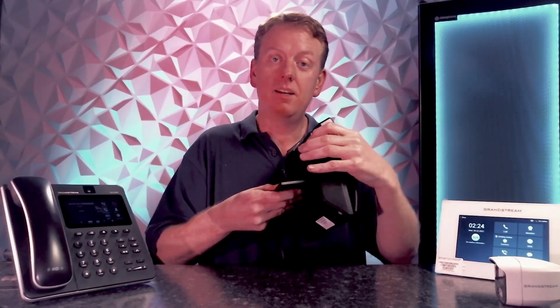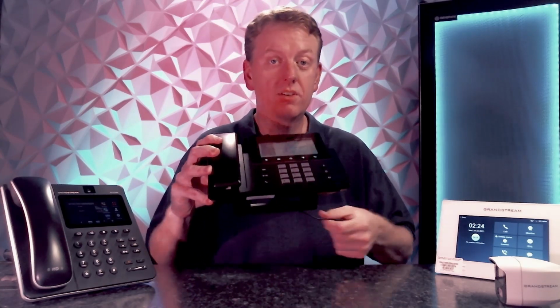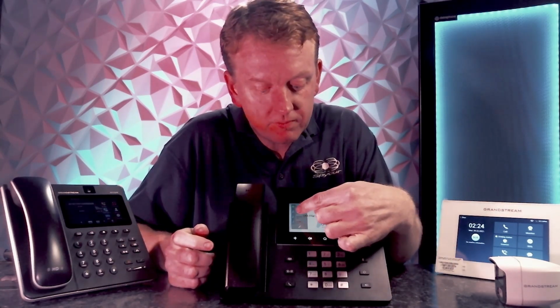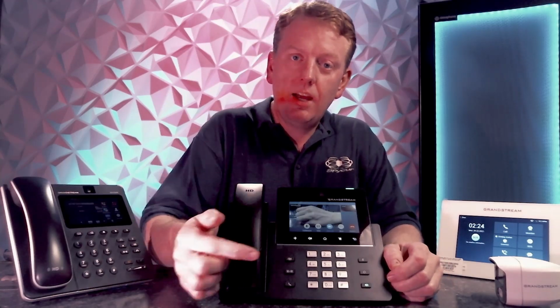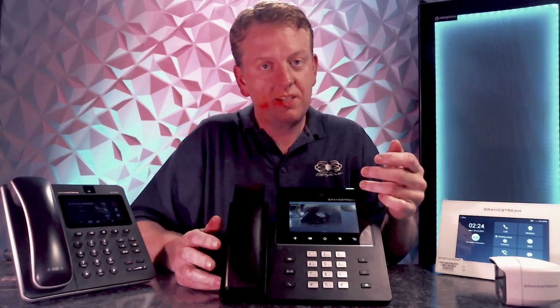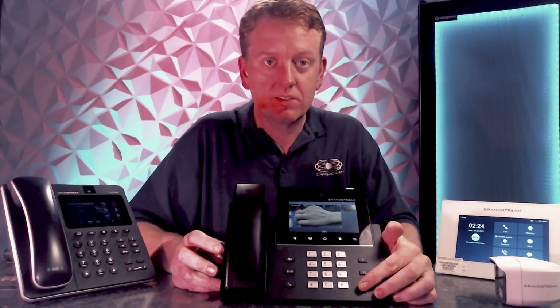Here again on the back, it also has an HDMI out right here, so you can connect this to a big screen TV as well if you'd like. In addition, this telephone also supports 3-way video conferencing built in, and it is very easy to do. You simply start a video conference, and then you push this button right here to add another party, and then you'll see them here on the right-hand side. It really is quite nice.